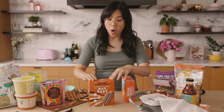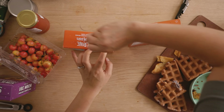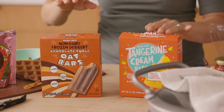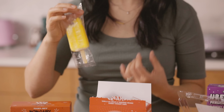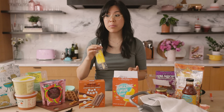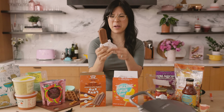Okay, we have Oat Fudge Bars, and then we have Tangerine Cream Bars. Reminds me of a creamsicle. This one was $3.49, this one was $2.99. I like this. The tangerine is really flavorful. It's not too sweet, which I really appreciate because the kids are gonna eat this. I'm sure they will want some. It's so refreshing. A little melted from our car ride home, but that's okay.